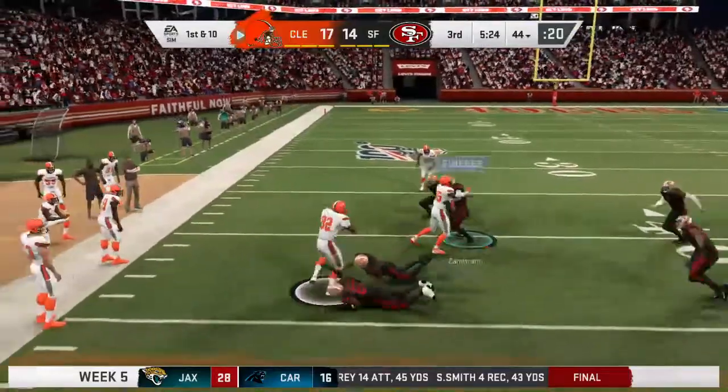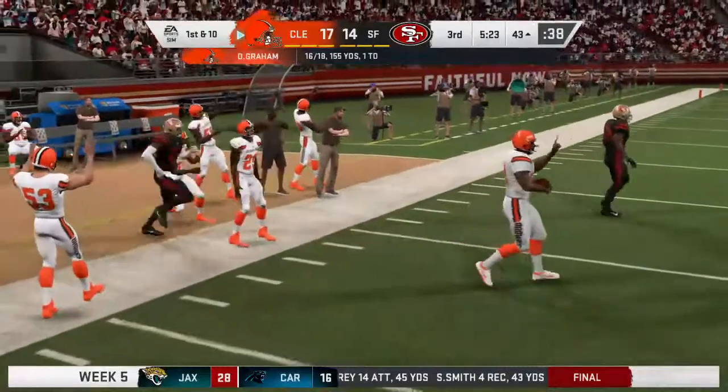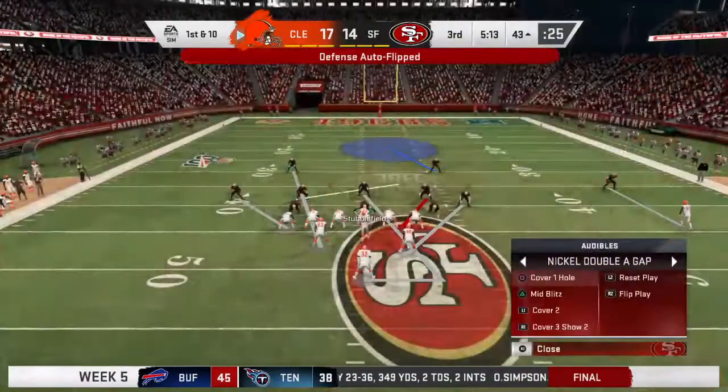Now left side, a completion to his tight end. And he gets us to the other side of midfield, across the 45, before going out. 13 yards to pick up there. Good for a Cleveland first. Let's go, let's go, let's go.